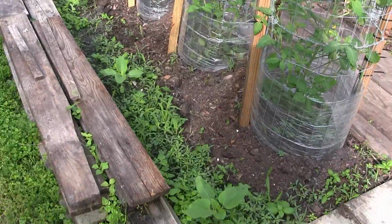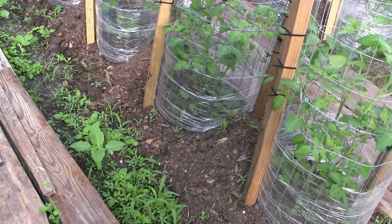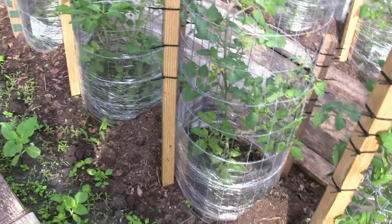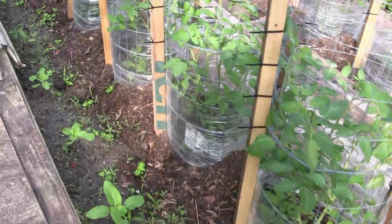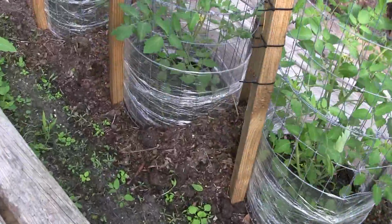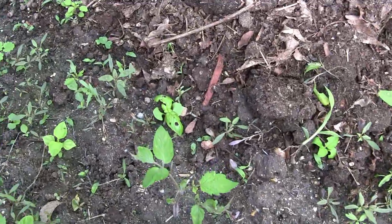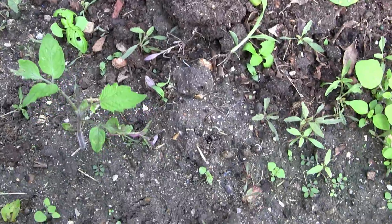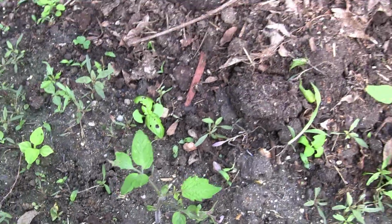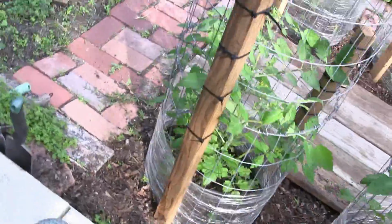And on the back row I have sunflowers, and all the other greenery is basil with a little grass. But we have a couple volunteer tomatoes in the ground. And I saw one, I was walking down here this morning, and here's a volunteer tomato. It just came up on its own from last year. Right there. So let's see what happens to that. And at the end is another sunflower.